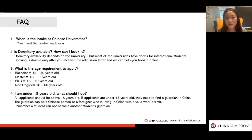Regarding the acceptance letter, I understand that some students need this acceptance letter in order to secure their seat on the CSC scholarship. We can help you apply for this letter. You can book the service on our website and mark in the notes that you need this acceptance letter to secure your seat on the CSC scholarship.